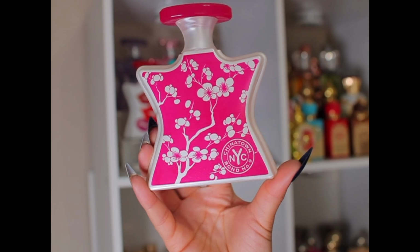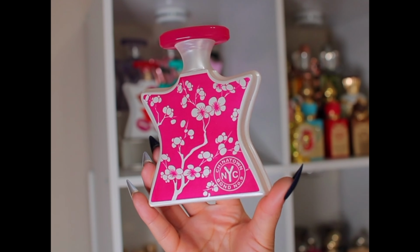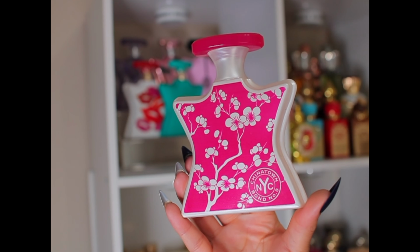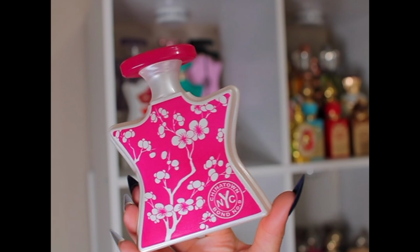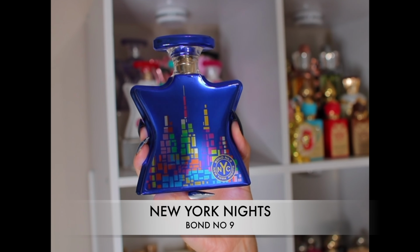I always say it smells like cherry blossoms. I don't know why, I guess because of the bottle. But yeah, this isn't for everybody. Definitely get a sample, but if you like cardamom and tuberose and vanilla, I don't see why you wouldn't like this. This is Bond Number 9, New York Nights.